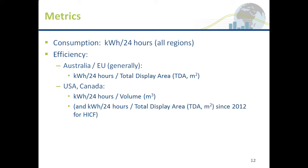Whereas the USA and Canada has pursued much more, historically certainly, a volume-based efficiency metric. So it's kilowatt hours per day per cubic meter or per cubic foot of cabinet. More recently, since 2012, the US regulation has moved over to adopt a display area based metric for the ice cream frozen cabinets, but the vertical glass door cabinets are still based on a volumetric efficiency.